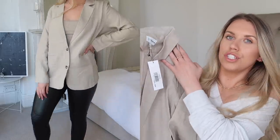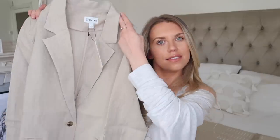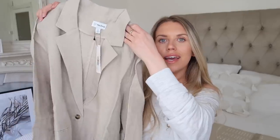This one was £42.90 and such great quality. Again, I'm so happy I managed to get my hands on this one. I feel like this is gonna be one of those pieces from The Drop that does end up selling out pretty quick. So again, link for this will be left below.